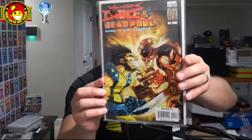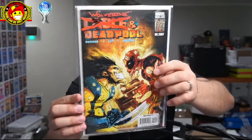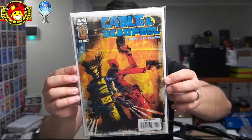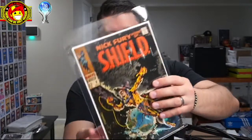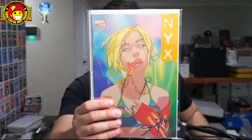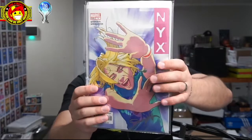We have more cable and Deadpool, Wolverine and Deadpool, 43 and 44. Nick Fury, Agent of S.H.I.E.L.D. number 6, a Jim Steranko cover there. Gorgeous Jim Steranko. I would say this is about a mid-grade copy. They had Nick's number 1 and number 2.